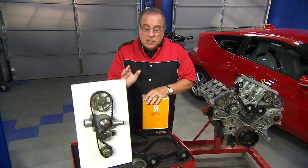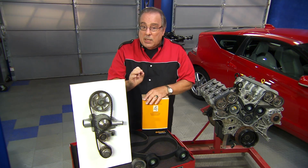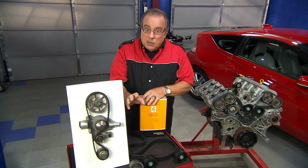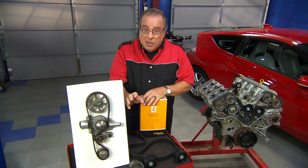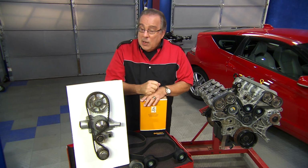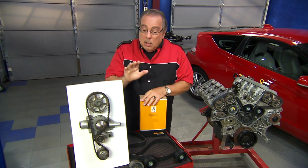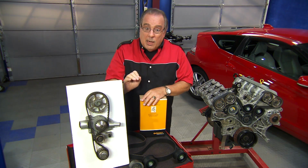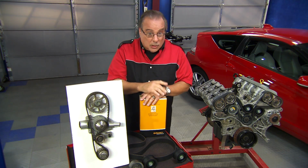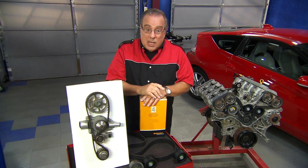In the old days, a timing belt was typically replaced at 60,000 miles. That meant that most of the things that go along with the timing belt would last through 2 timing belts. So, in the old days, you put a timing belt on, and then at the second timing belt, you replaced the water pump and the other things. But that's no longer the case.